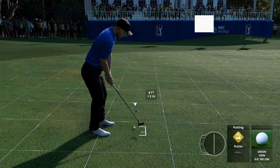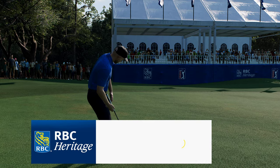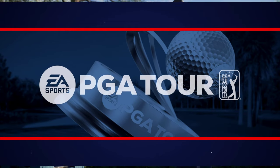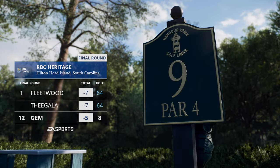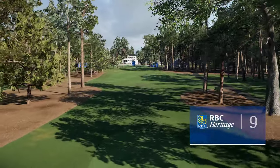Yeah, that was well underswung, that first one. Was this just for a bogey? It is, isn't it? Damn. Drops us back down to minus 5. We should go. Ooh, Fleetwood. Minus 7. With his sore shoulder.